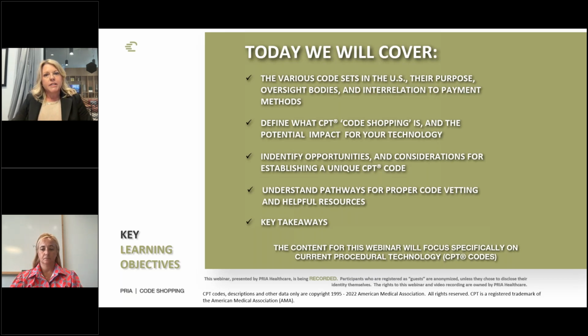And then thirdly, we're going to identify opportunities and considerations for establishing a unique CPT code, what those requirements are, what that process looks like, and understanding pathways for properly code vetting. So not code shopping, but actually vetting whether or not an existing code is appropriate for your technology, and some helpful resources along the way. And then we'll go through some key takeaways, again, that presenter dialogue, Q&A.